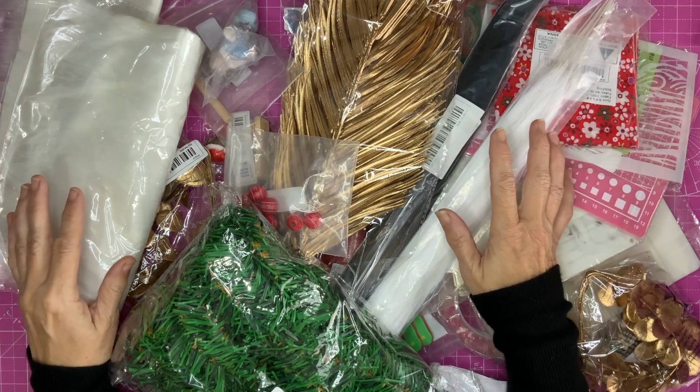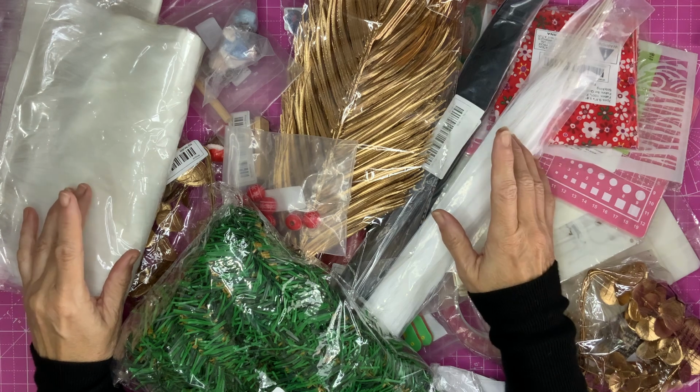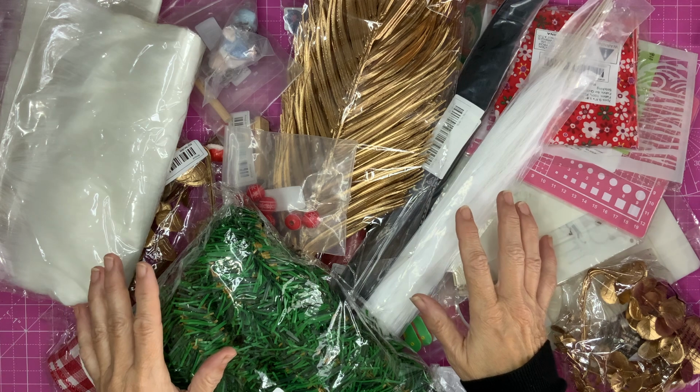So far, I am pleased with the quality of this stuff, but I haven't opened it all up yet, just some of it. So we're going to delve in, find out what's here and see what it's really like.